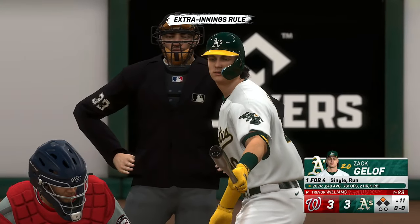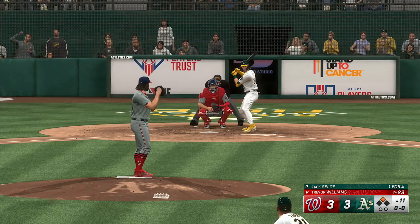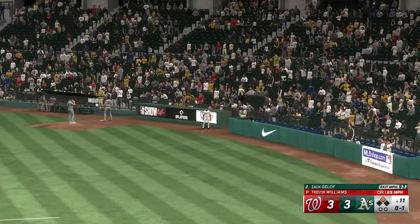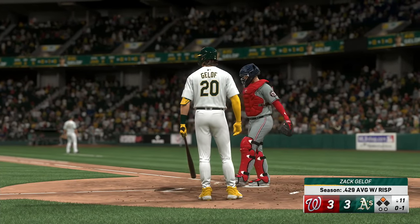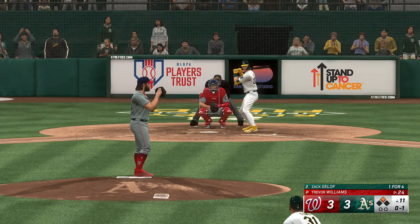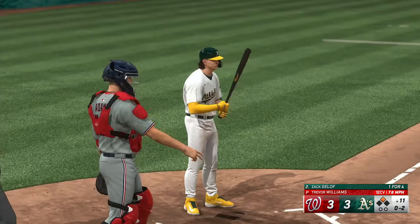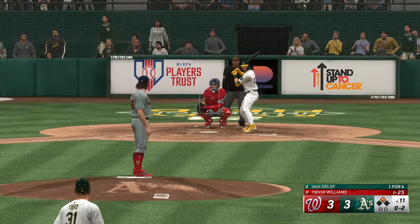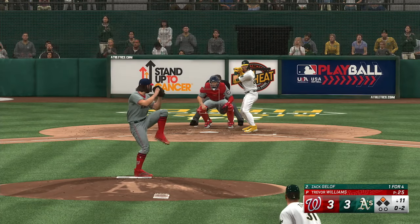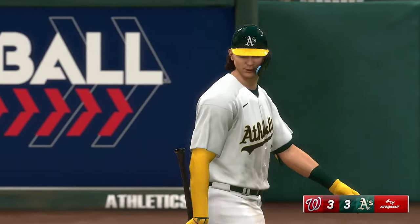We're in extras here. Here's the second baseman, Zach Gelof. And a pitch. Slapped hard the other way, but foul. Here's the 0-1. And strike two. Well, if he's going to do something special right here, it's going to happen with two strikes. Man at second. Got him swinging for the strikeout. Slider got him for strike three. Just a great slider right there.